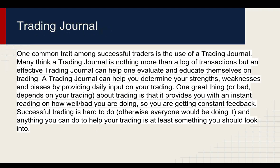Again, successful trading is hard to do. In my opinion, it's not really getting the consistency portion down of it, figuring out how to trade and getting above that 60% mark, but it's the mental aspect of it. Most people fail because of the mental aspect of it. So a trading journal is just another tool to help you look at how you're trading and to help you succeed.